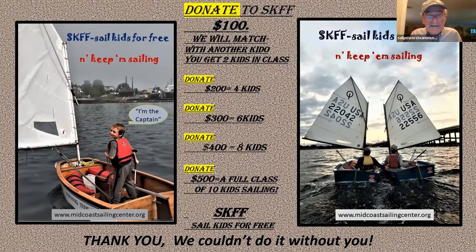We will guarantee you a bonus. We will put another kid in another boat. We'll do two kids for your $100. What a deal! Two kids for $100. And get them out there. Look at these two kids on the right-hand side. They're going off. They have learned how to sail. They're running off before the wind together. And buddies, and you can't beat that.